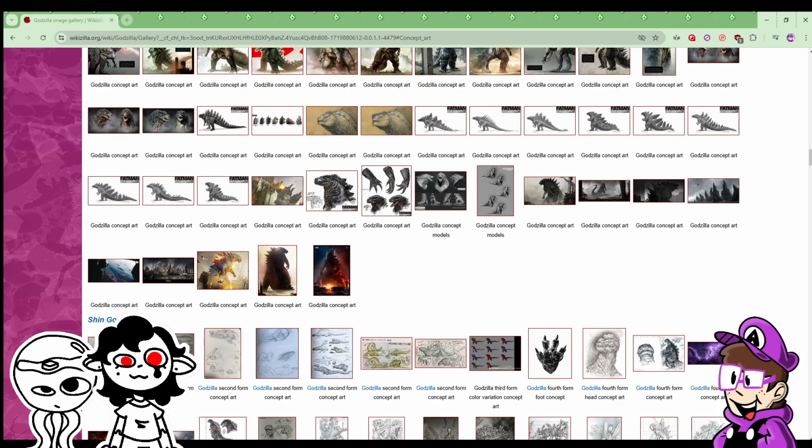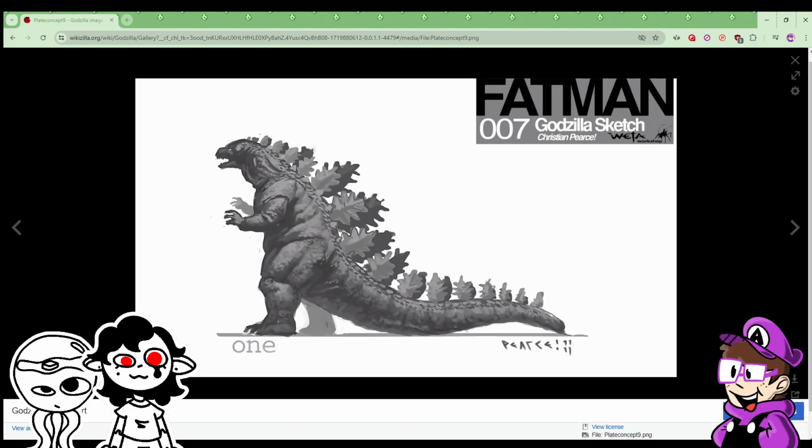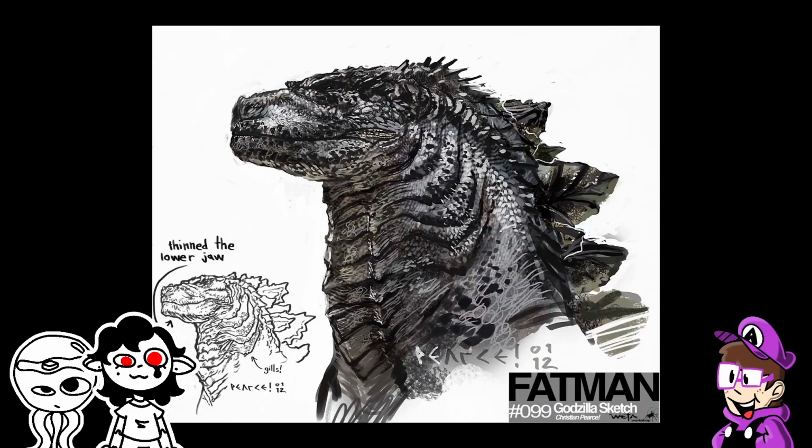The last one we saw was that. Well, that's just Godzilla right there. That's actually just Godzilla. Oh, there we go. And now we're getting to more of the 3D, the actual model they use for the movie. That looks pretty good.